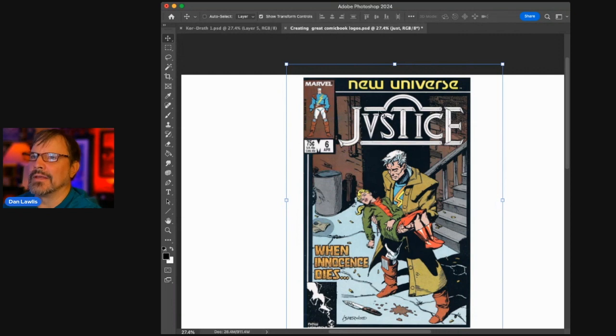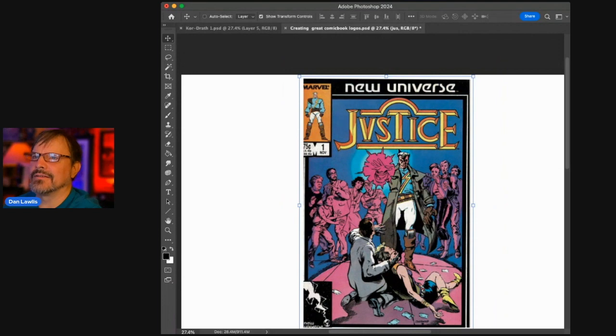Justice, terrible logo design. What's this? I don't know. They made the U into a V. It's thin. They're trying to do X-Men here because X-Men was good because it had great character development and great stories, and they're trying to do that. But with this logo, it just kills it. It kills any chance of that happening.